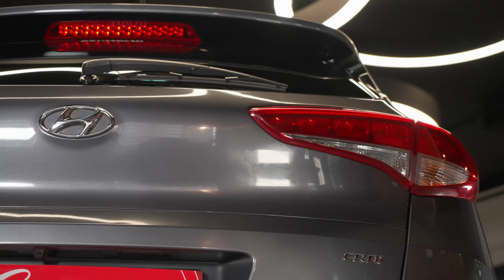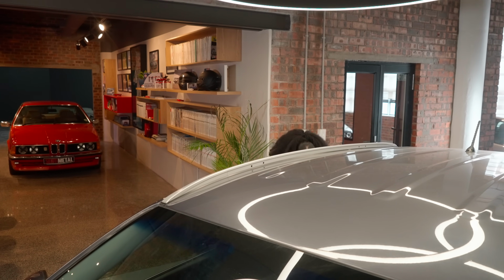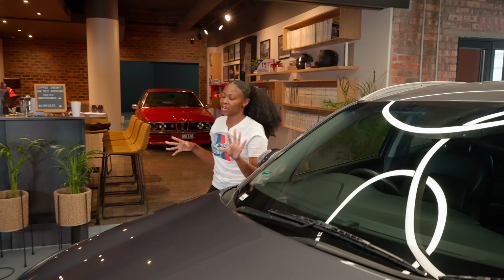Can you guys see me? Considering that I am a girl, I really do enjoy driving a very large car.